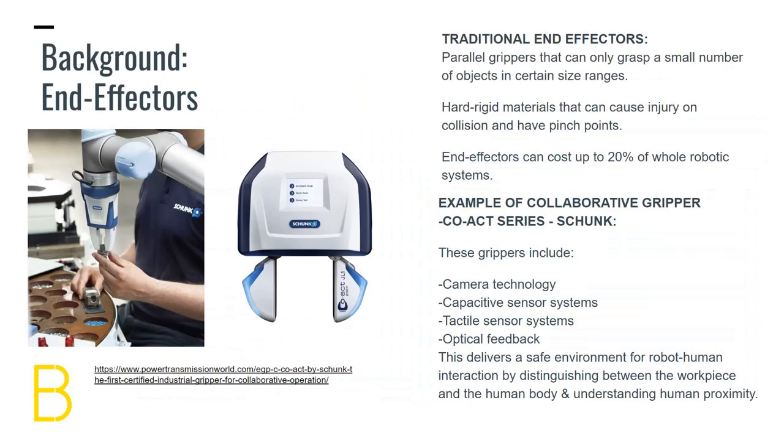End effectors, or end-of-arm tooling, are crucial to complete any task given to a robot, and this is inclusive of construction. Most commercial end effectors are designed to be parallel grippers that can only grasp a small number of objects that do not vary in size or shape. The majority are designed with hard, rigid materials that can cause injury upon collision and have pinch points within the gripping fingers. These types of end effectors are also expensive, and they can cost up to 20% of a whole robotic system. When looking for end effectors for construction that work alongside humans, these qualities are not desirable.